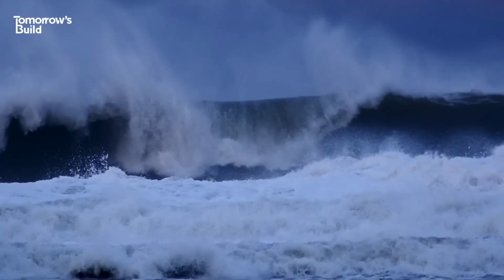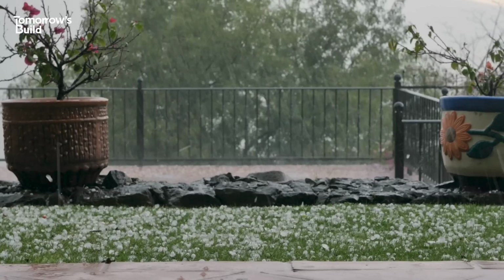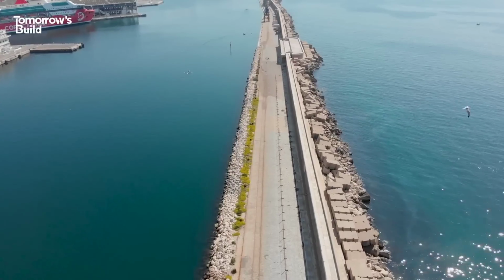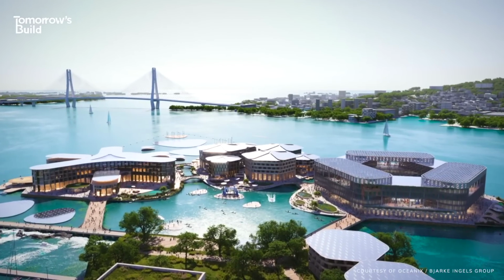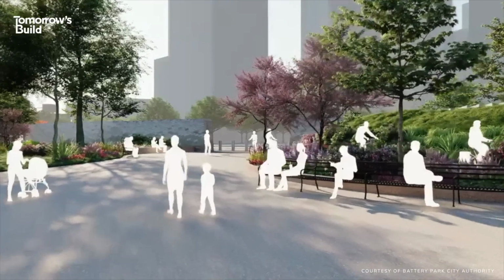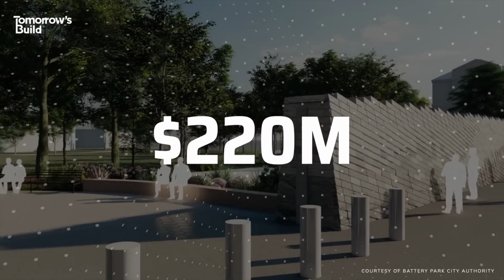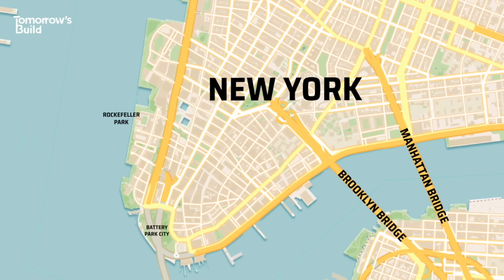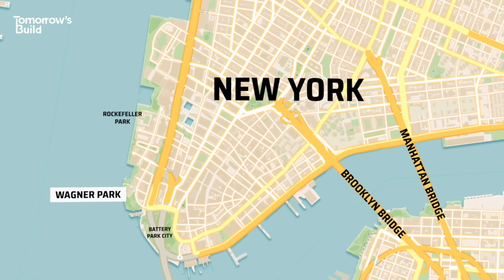While it may not be noticeable day to day, if we want to combat climate change, it's vital that we build our infrastructure in ways to protect our cities. Seawalls, trees, and even floating cities are just some of the ideas that engineers around the world are coming up with. Here in Battery Park City, there's at least a $220 million plan on the table. That'll protect key areas on the tip of Manhattan, including Wagner Park, 3.5 acres of green space along the waterfront.